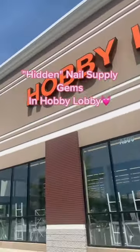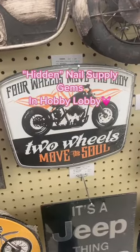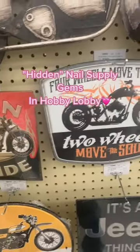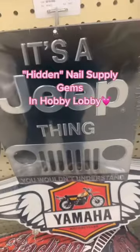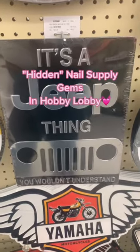I slipped and fell and ended up at the Hobby Lobby. They would love this. But anyway, I'm here to look for nail supplies. See what kind of nail supplies they have today. But then look, they got the Jeep poster board. That is such a coincidence.